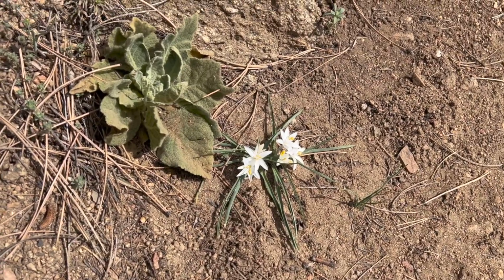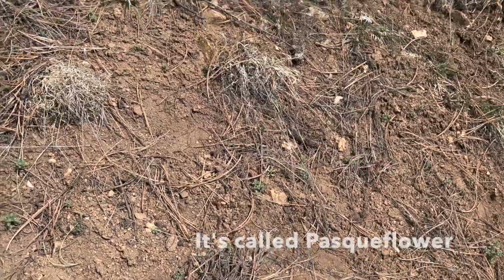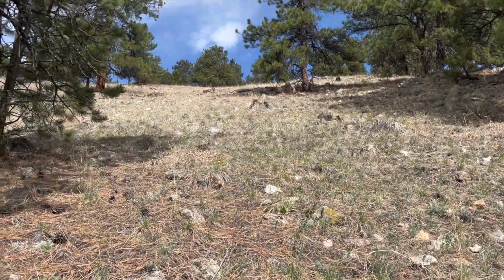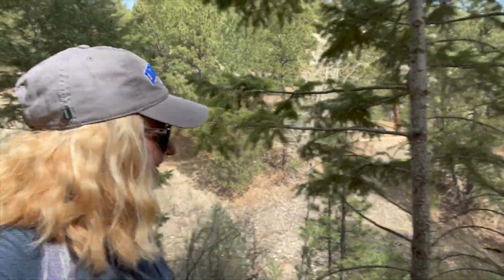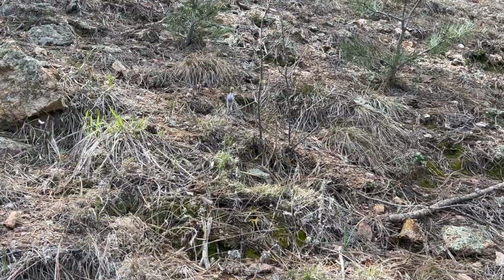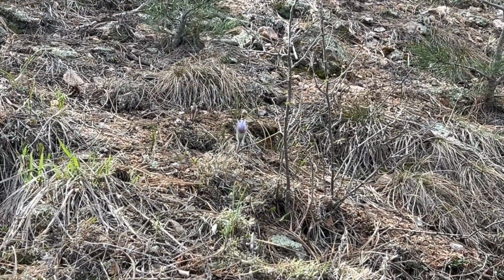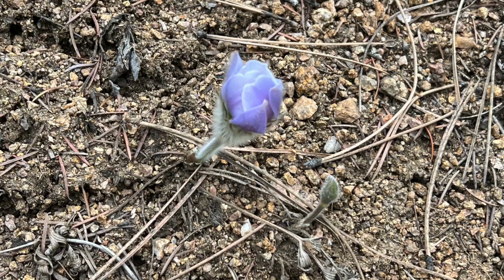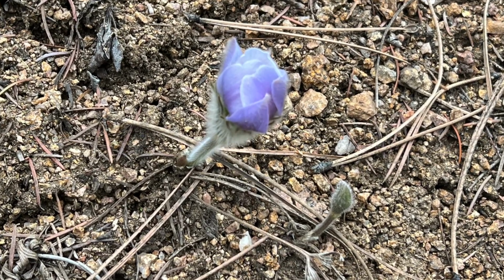This would be the first wildflowers I've seen this spring. There's a few more up there on the hillside. Pretty soon, I think this whole area is going to be blooming. Little teeny tiny purple wildflower right there. And here's some more right next to the trail. Not sure what they're going to be, but I bet they'll be pretty.